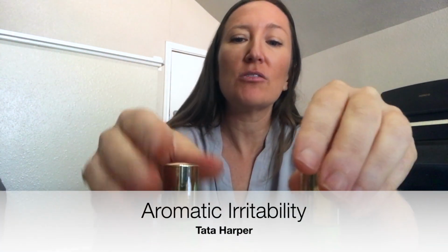Next up, we have two from Tata Harper. When I worked at Well People, we sold a ton of Tata Harper, and these two got me through a very stressful time in my life. We've got the Aromatic Irritability Treatment and then the Aromatic Stress Treatment.